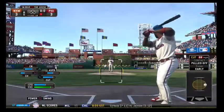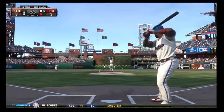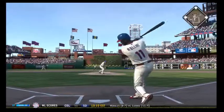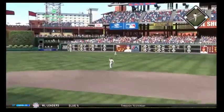The shortstop, number 11, Jimmy Rollins, will dig in here. He flew out his first time around. Swing and a hard hit ball to second. And Rollins is aboard. It's a base hit.